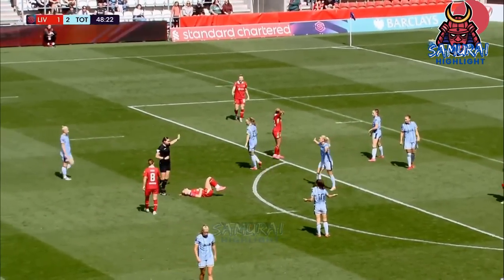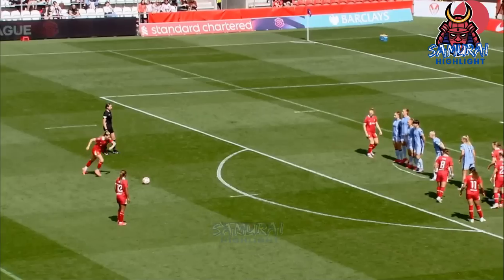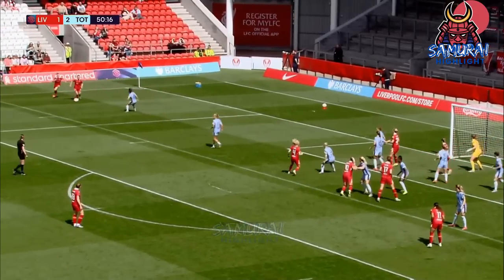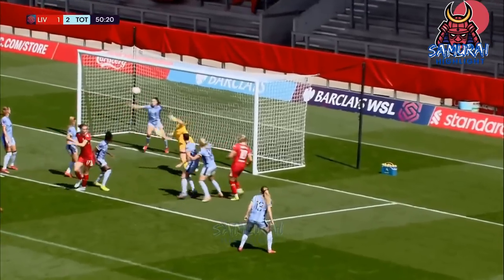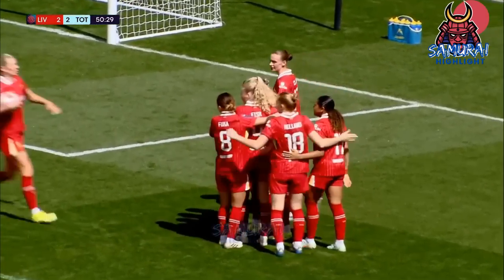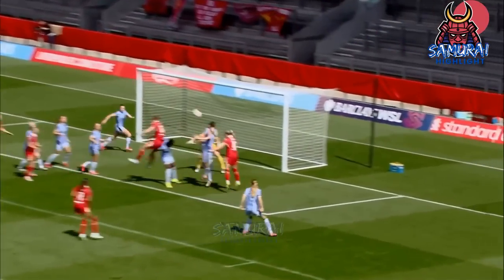This time they do go for goal, and it hits the wall and goes behind for a corner. It's worked short. Eventually the cross does come in. The goalkeeper stranded and can't keep the ball out. And it is a second goal of the game for Sophie Roman-Haug. And early in the second half, Liverpool are back on level terms.